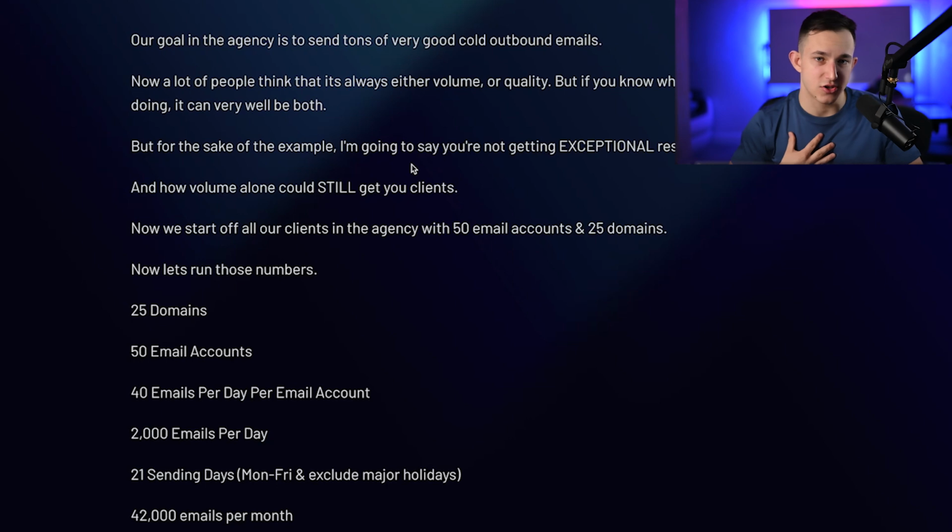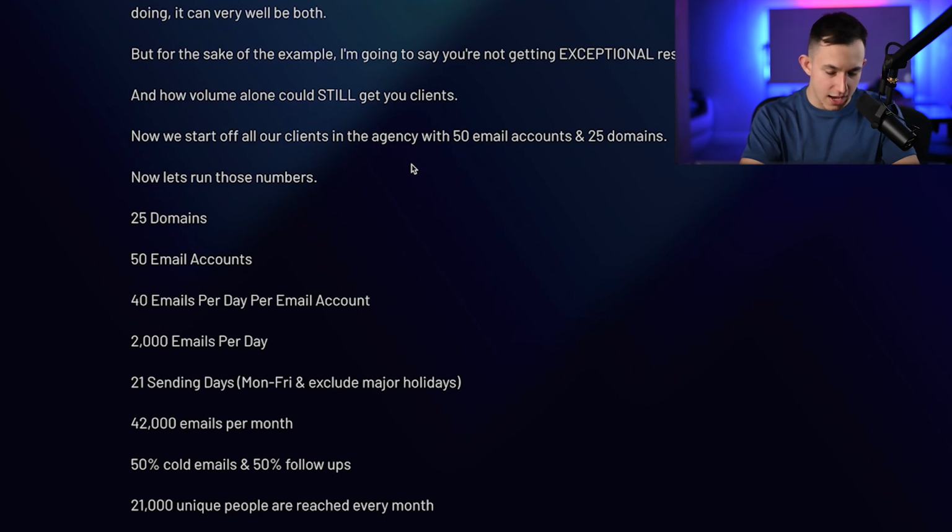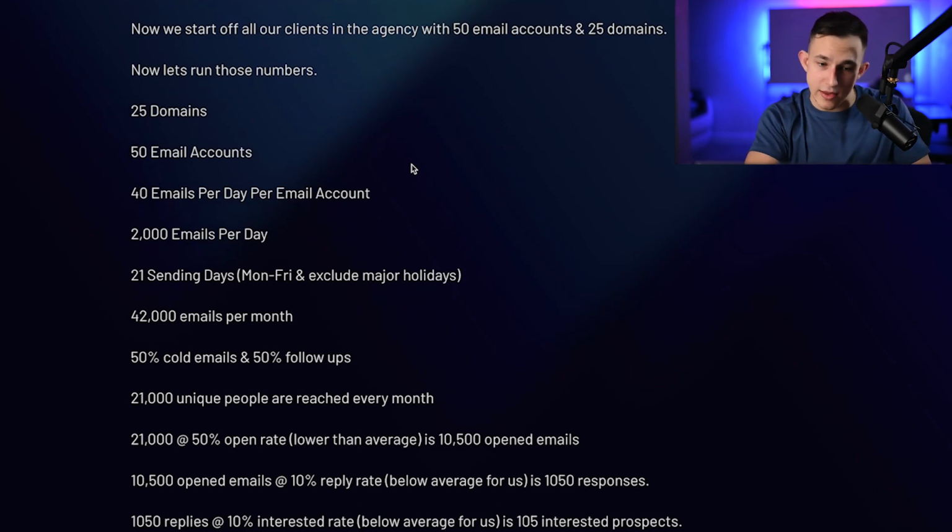Now, personally, in our agency, we start off all of our clients at 25 domains, 50 email accounts. We send 40 emails per day, per email account when everything is scaled up. That is 2,000 emails per day. There are 21 sending days because there's only Monday through Friday, and then we exclude major holidays out of the month. That is 42,000 emails per month. 50% of our emails are cold emails. 50% of our emails are follow-ups.